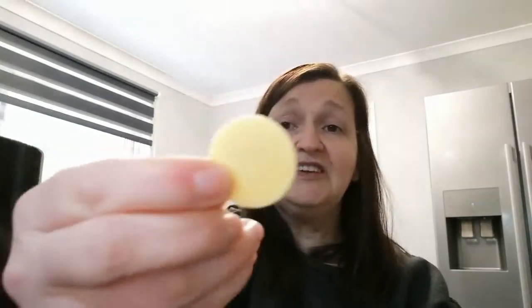Now the reason I've started using these is I follow the lovely Ginger from Ginger's Keto in the UK, and I saw a video by Ginger and she was making like a fat bomb hot chocolate, and I thought, ooh, and I decided to have a look, and she said that you can make it either with coffee or hot chocolate.